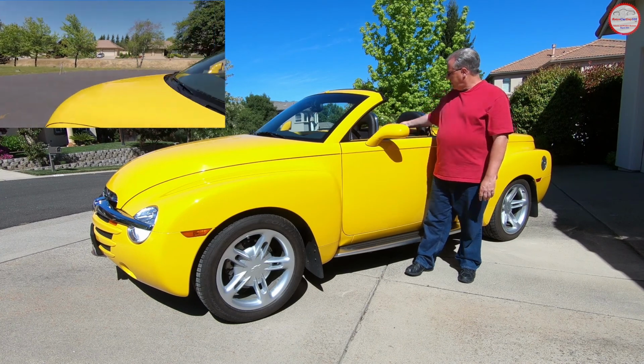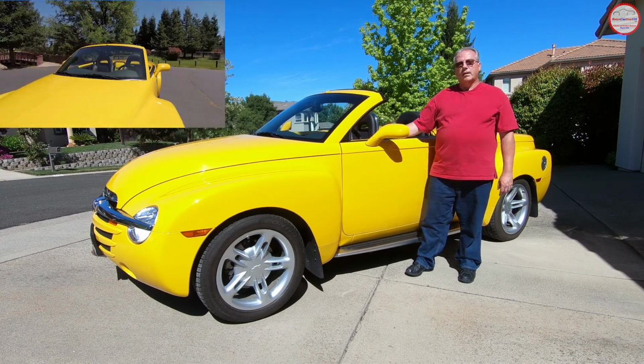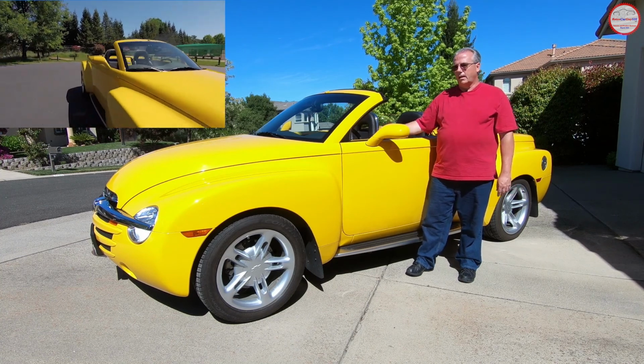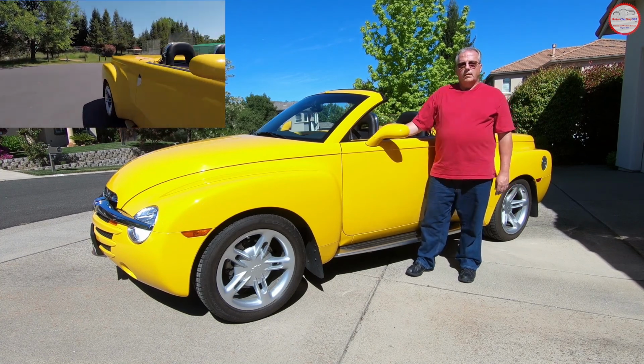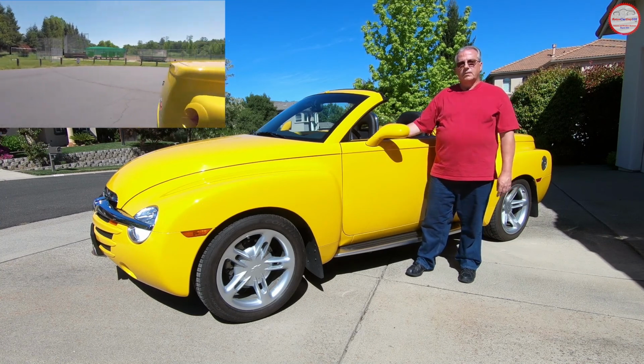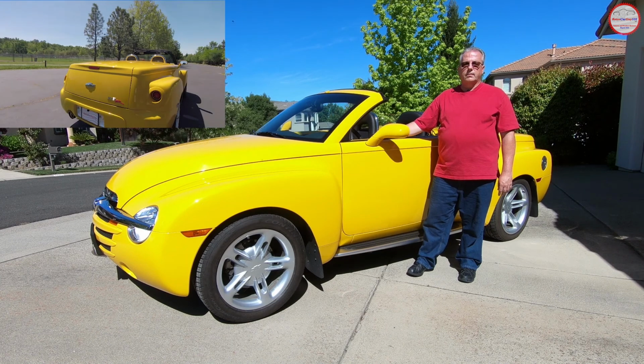Plus they had a center waterfall badge that identified them as such and such number of 25 and Signature Series on that badge. I have an authorized reproduction of that particular waterfall badge. It just says SSR on mine, but the Signature Series will state that it's part of the Signature Series.